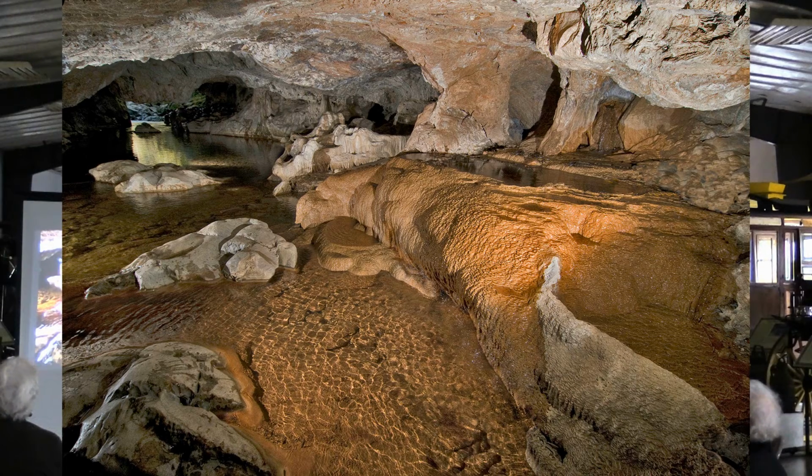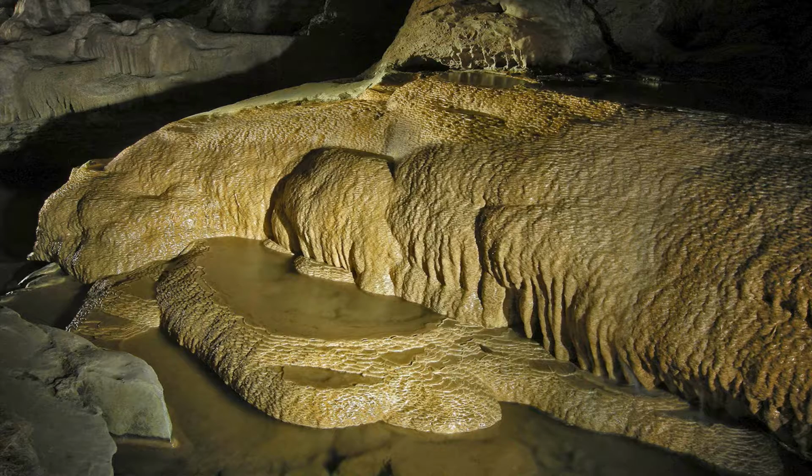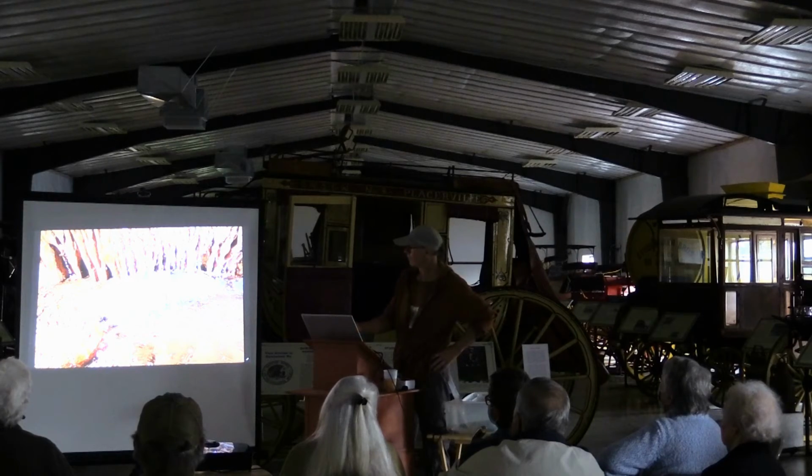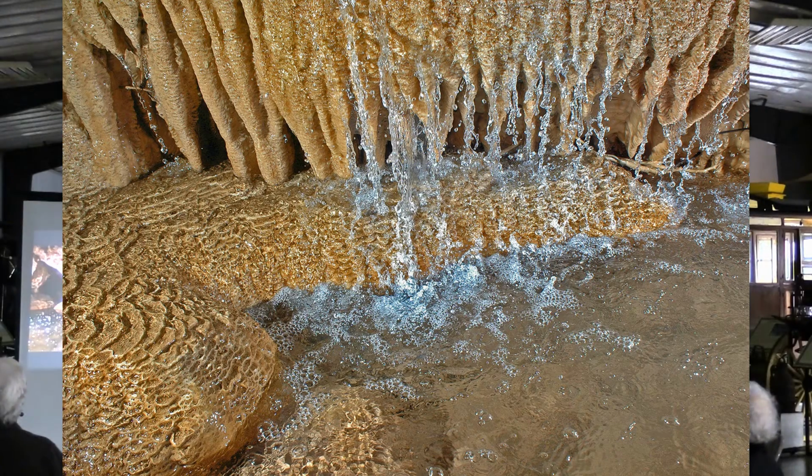So one interesting thing the lower bridge has in it is a spring that comes out right in this hole above this. So it's formed all these brimstone dams that are a classic cave formation. It's flowstone, and then the little basins are called brimstone dams. And it's basically the same mechanism that's deposited all the material for the bridge. And again, this particular flow will dry up in the summer.